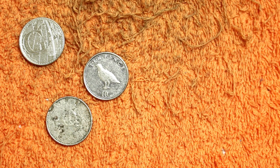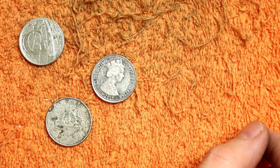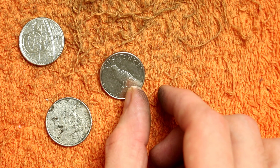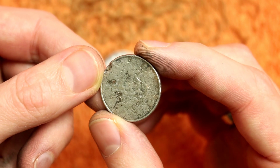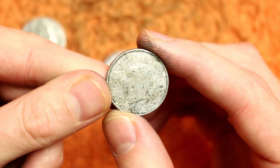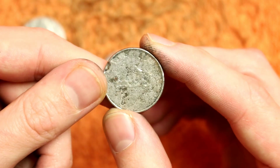Okay then, so in terms of our finds, very, very good. We've got a Gibraltarian 10 pence. It's the Barbary Partridge, I think it is, from 2015, which is a cool coin. And then this one isn't a 10p, it's a little bit battered. I think it might be a Swedish krona. It's hard to read the details on the coin because it is rather mangled, but you can see why this might have made its way through as a 10 pence.